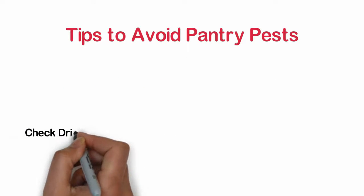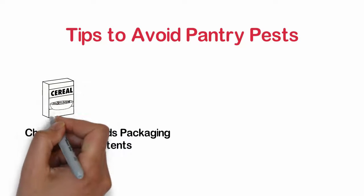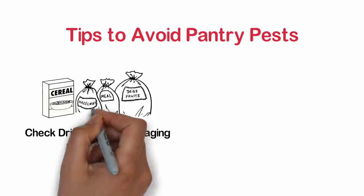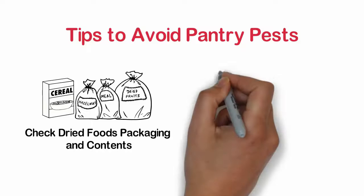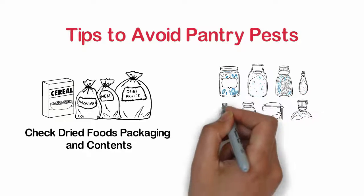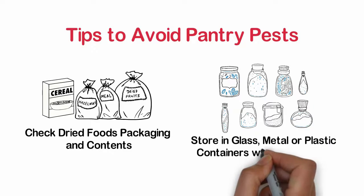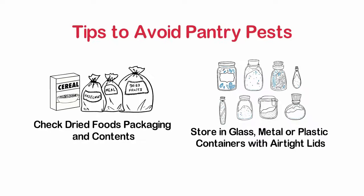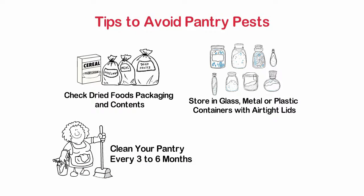Check the packaging and contents of dried grain foods like flour, cereals, and processed foods, and for dried fruits, nuts, and spices for signs of pests before bringing them home. Store grains, cereals, nuts, and dried fruits in glass, metal, or plastic containers with airtight lids. Clean your pantry thoroughly every 3 to 6 months to keep pests away.